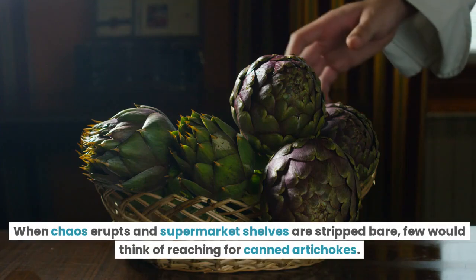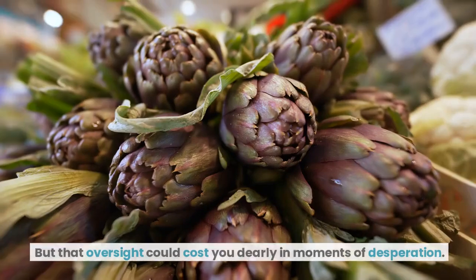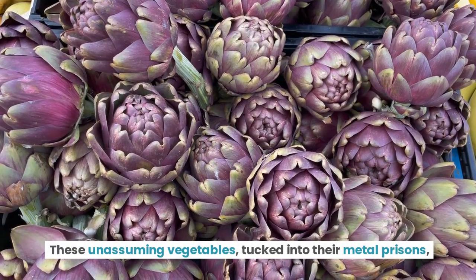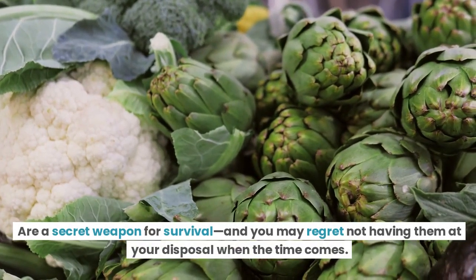Number 2. Canned artichokes. When chaos erupts and supermarket shelves are stripped bare, few would think of reaching for canned artichokes. But that oversight could cost you dearly in moments of desperation. These unassuming vegetables, tucked into their metal prisons, are a secret weapon for survival, and you may regret not having them at your disposal when the time comes.